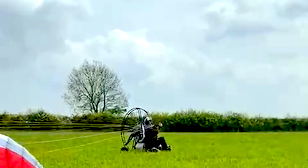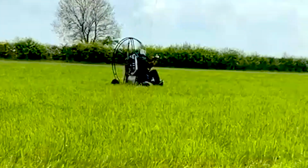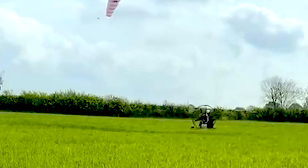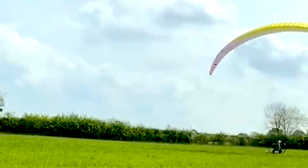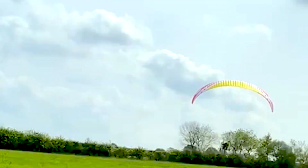So it's been a bit of a challenge. In fact, check this takeoff. This is one example. This is me taking off on a wet, boggy runway. You'll see it needs a lot of power to get rolling. We don't pick up much speed when we're on the ground, and by the time I get off the ground, I haven't actually got much room to get up above the trees.